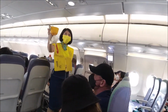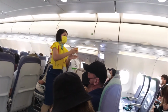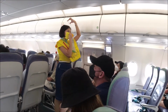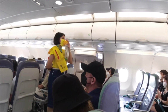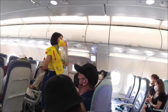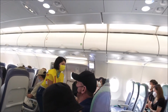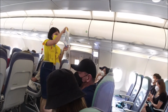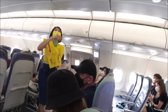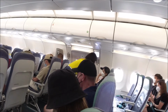Change in cabin pressure, oxygen masks will automatically drop from the compartments above you. Immediately grab the mask and pull it towards you. Remove your face mask and put on the oxygen mask. Put it over your nose and mouth. Pull the elastic band sideways for a snug fit and breathe normally. Put your own mask first before assisting others. Keep it on until you are advised to remove it. In case of emergency evacuation, follow the lights that will lead you to the exits. For further information, please refer to the passenger briefing card found in your seat pocket. This aircraft is equipped with emergency exit signs found in the cabin. The location of the nearest exit may be behind you. Each cabin door is equipped.